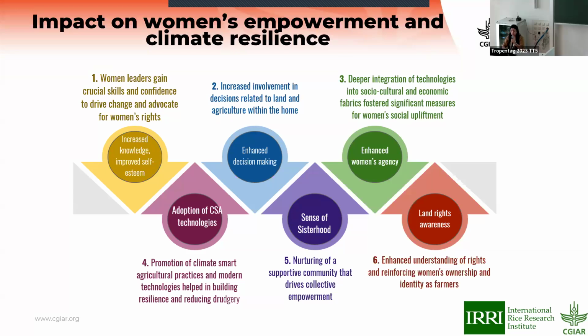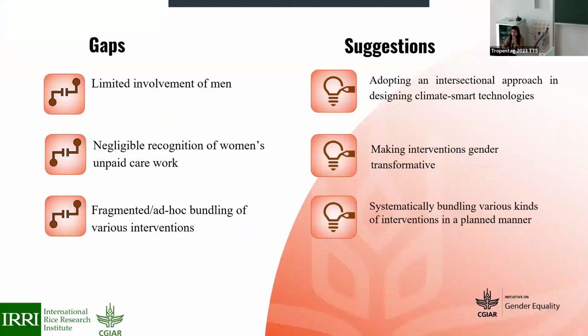While they also had, in one of the organizations, a structure where a person from the local community was working as a paralegal worker, a community person who had some information or knowledge about how these legal rights work, and was providing a kind of socio-legal psychological support to women farmers around their land rights. And it built their identity as farmers. So while this bundling process had some notable changes in the community, there were some gaps.